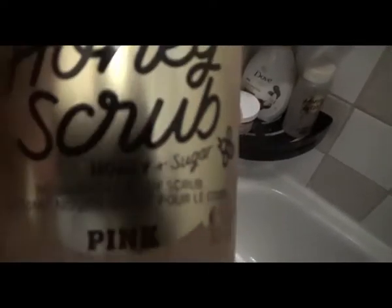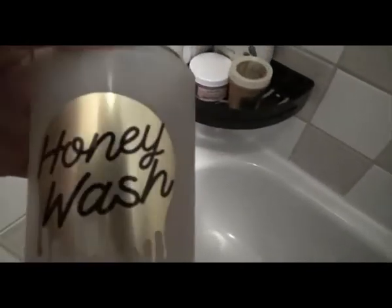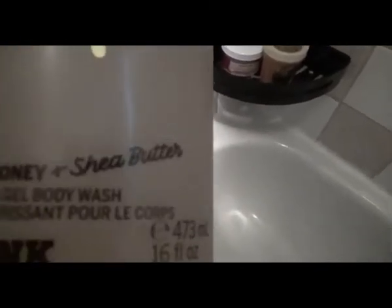Yeah, my body scrub. This is my little rack right here. And the wash. Oh, it smells so good, y'all. I need to clean it out. I'll do that next. Let's see. They be taking showers.